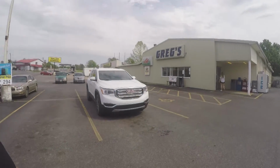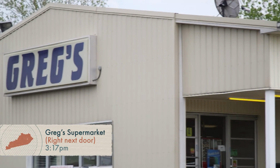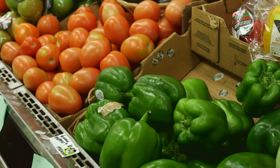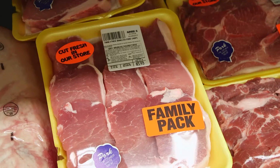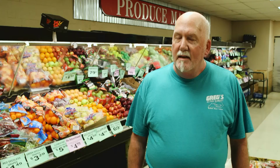Meeting a local small town supermarket person, Greg, I assume. Our final stop of the day is Greg's Supermarket, an important local business for community members along the Great River Road. We're going to support Greg's by buying some provisions and the last ingredients we need for the Plated Up Kentucky Proud Cooking Challenge. Well, Greg's Supermarket has been here in Clinton for 25 years.